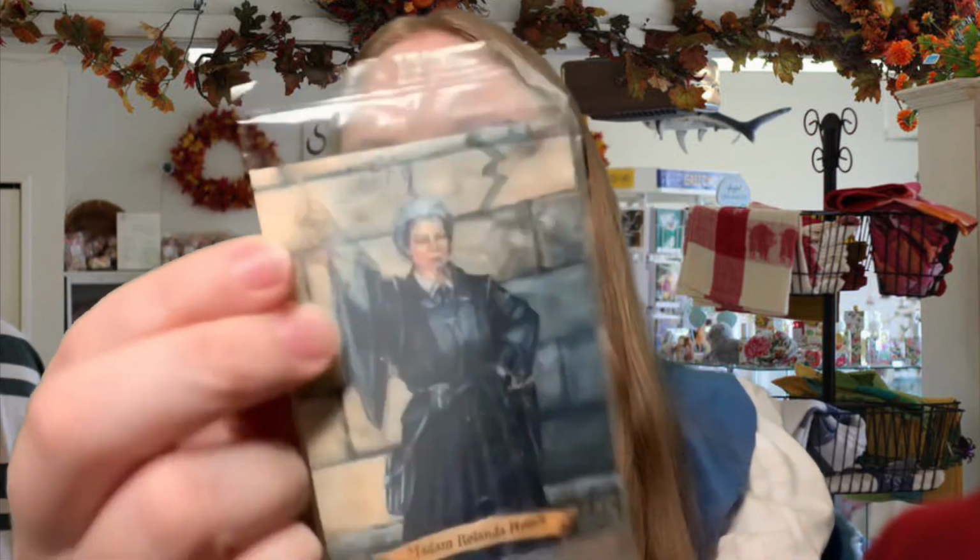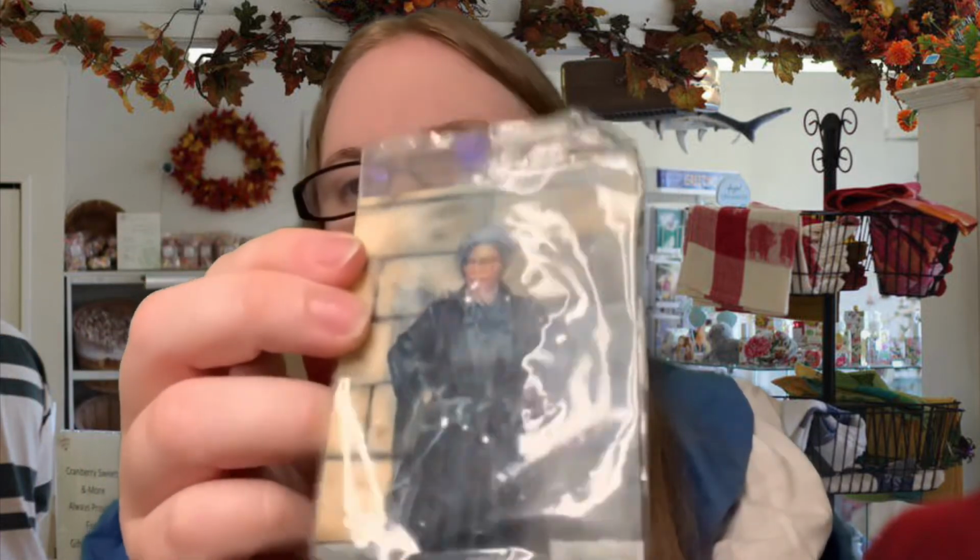I don't really collect most of the cards. They're cool though. I'm gonna open up one and we'll split it. I think I just cut the card. Oh wait, no, I didn't. Oh, thank goodness. So they come with a card. She lifts up her hand. This is Madame Rolanda Hooch, flying professor at Hogwarts, also referee for inter-house Quidditch matches. Athletic looking with short gray hair, piercing golden eyes, and hawk-like profile. Used to be a chaser for the English Quidditch team.